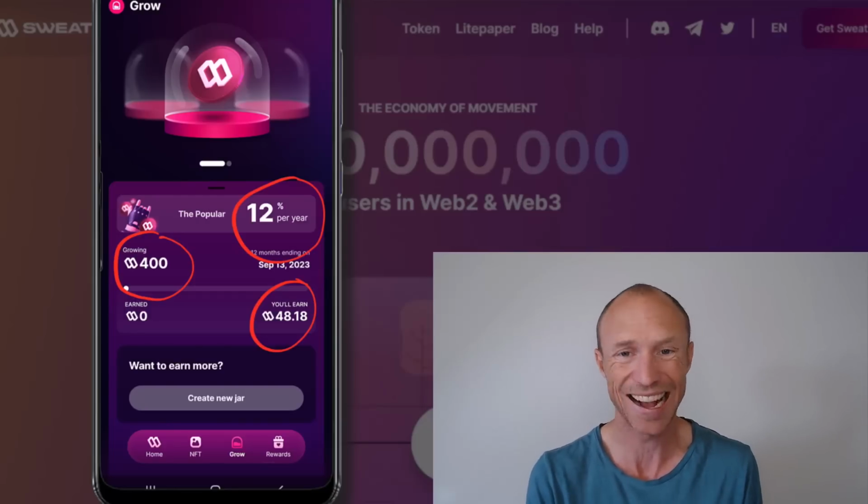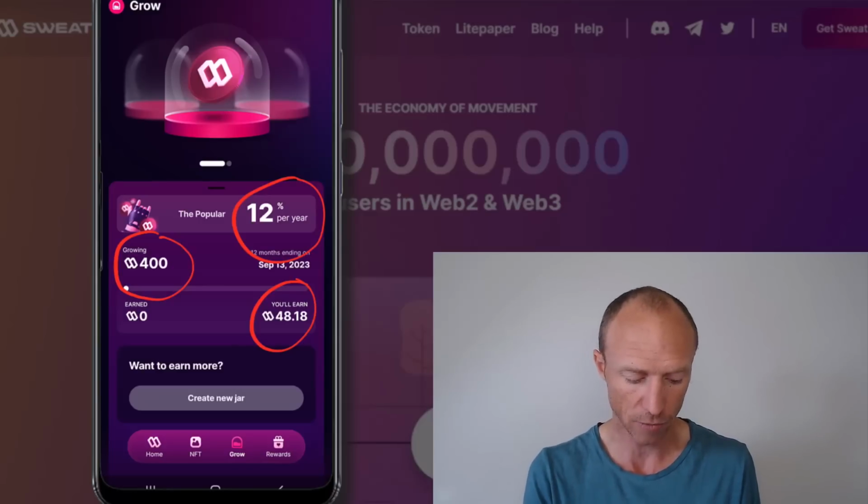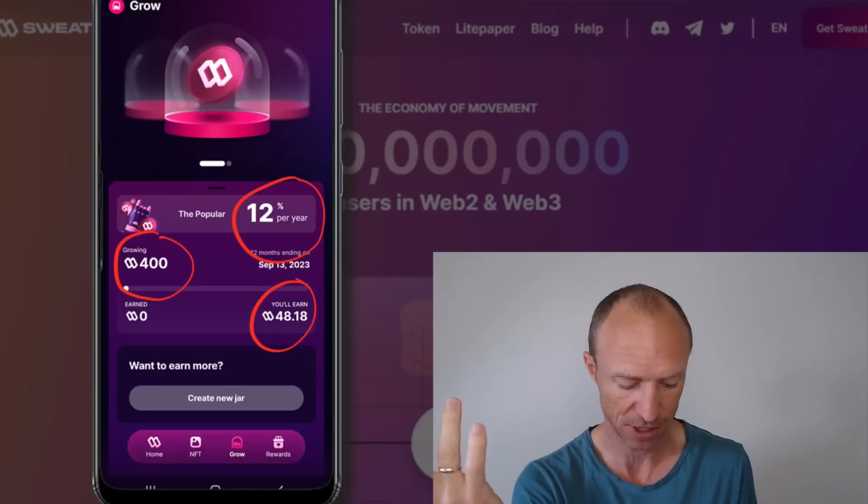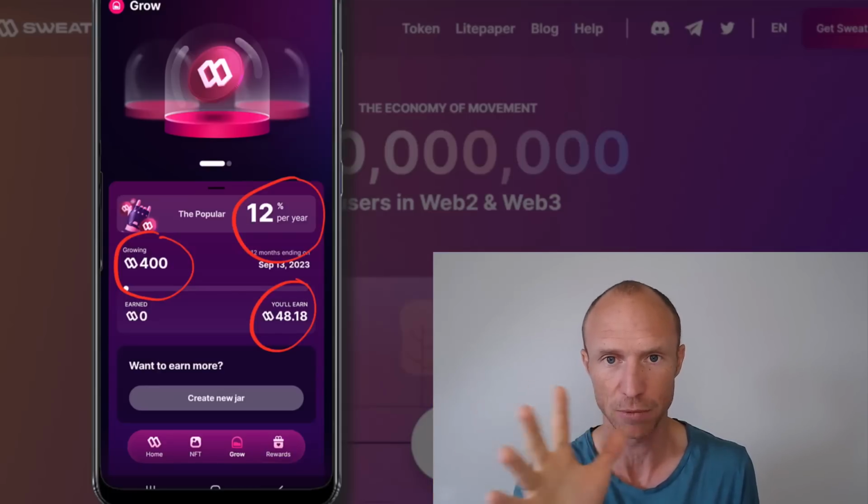That of course means I can't take it out if I want to. I can't use it for anything. This is locked. I will earn interest. Whether it's a good option for you or not really depends on your expectations and all that. We'll talk about the prices because that will also help you decide that.